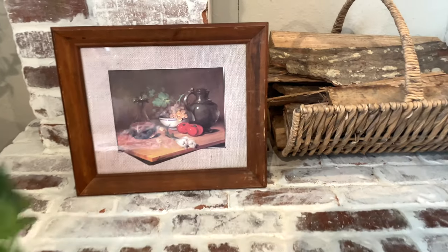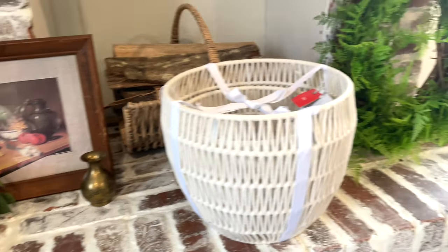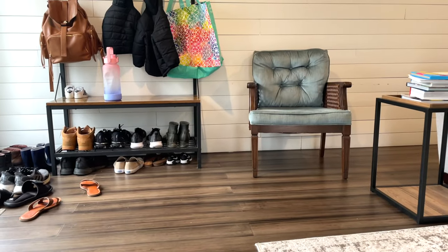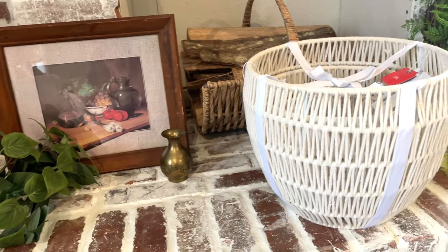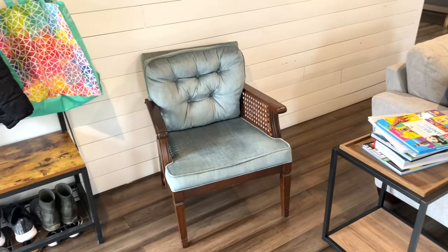But anyway, so this is all of the items that I found. I think it was a pretty good thrift day, definitely with the wreath. And then, like I said, this chair over here, I just absolutely love it. So cannot beat it. I ended up spending like $38 total on all of these things, including the chair. And like I said, the chair was the bulk of it because it was $25. So anyway, there you have it.